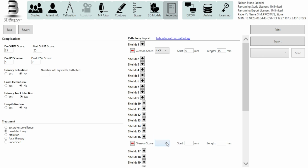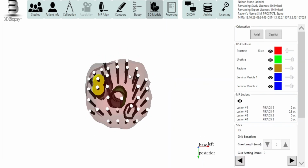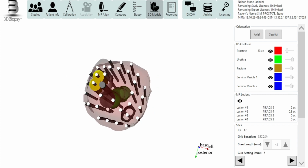Let's go to 1. We can put in the Gleason score. So let's say this was a Gleason 4+5. So these are our 2 positive sites here in yellow. Let's go to the 3D model. Here's our lesions. If you elected to want to do focal therapy on this patient, these images can be output in DICOM, and then these axial images can be overlaid onto a treatment planning system.